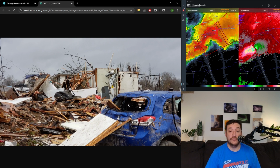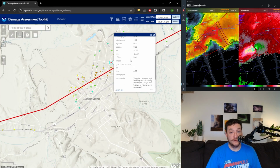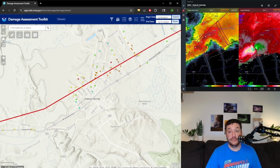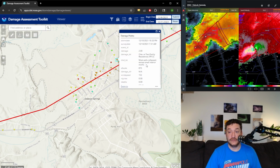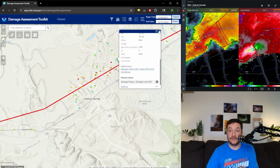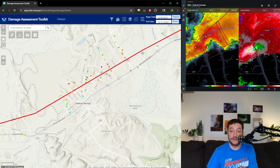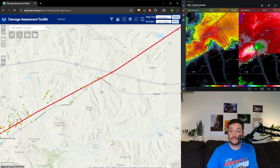Wow. That was a multi-story apartment building, and you have three interior walls left. That's some good effort. That's putting in some damage right there. Same thing here. You've got 3 walls left, all the exterior walls. That's EF3. This is EF4 because it's a bigger building, requires more energy to actually do the damage.